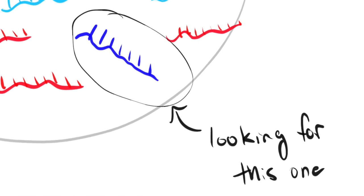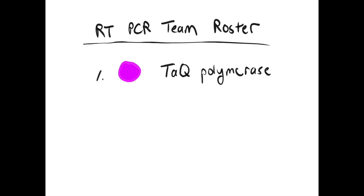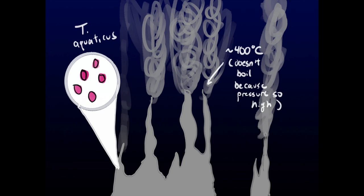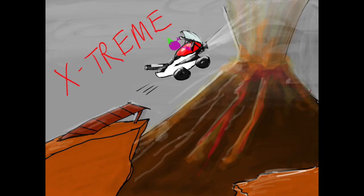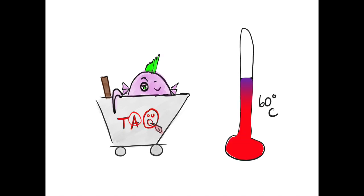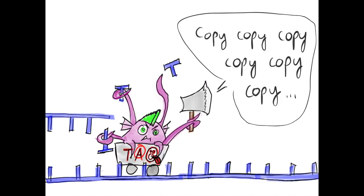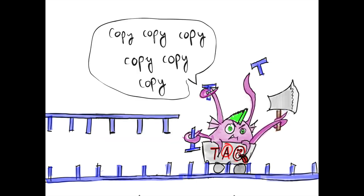And to find these little pieces in the soup, we're going to add a real crack team of characters to this mix. First is Taq polymerase. This is a DNA polymerase that is extremely heat stable because it's native to deep sea extremophile bacteria. And like its habitat, it is extreme. Unlike the enzymes of our own feeble human bodies, which work best at 37 degrees, this enzyme is most active at higher temperatures. Its maximal activity occurs at around 75 degrees Celsius, and it copies DNA like any polymerase. But importantly, it also chops up pre-existing DNA in its path, like a deep-sea train wielding an axe.